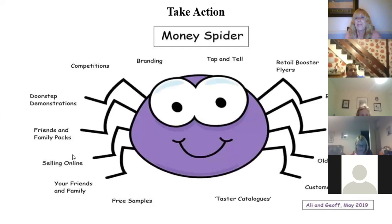So back to taking action in the Money Spider. It is literally using every single leg that's there and beyond.